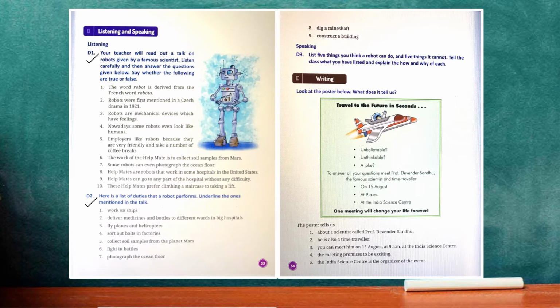You have to underline the ones which you can hear, listen carefully from me. So whichever sentence or phrase is there in the passage and you can hear that same phrase, you have to underline that phrase, and the ones which you cannot, you are not supposed to underline them.